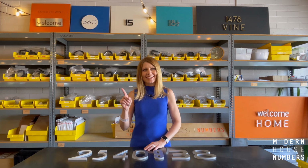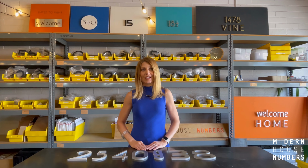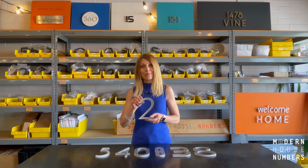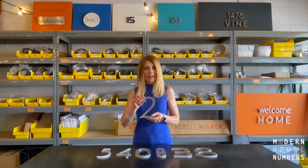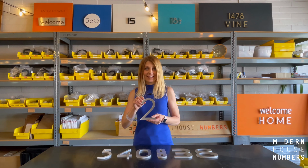Tip 1, explore your options. I'm going to walk you through each one of our font styles. Palm Springs is our most popular style. It is iconic and timeless. It is also the favorite of lovers of mid-century modern design and looks amazing on any home or business.